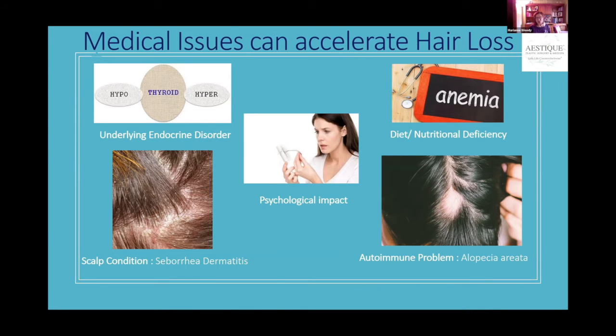There are also medical issues that accelerate hair loss. Hair loss can be associated with underlying endocrine disorders, whether hypo or hyperthyroidism. PCOS is another problem. It could be a scalp condition making the hair lose hair, like seborrheic dermatitis, a chronic inflammation of the scalp. Then the scalp can shed hair more often because of that, and because of the itching and trauma to the scalp with the condition.